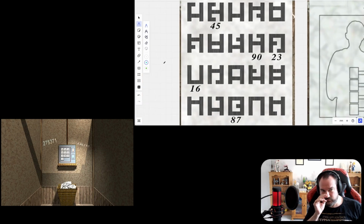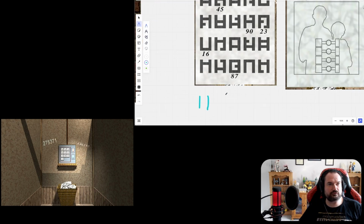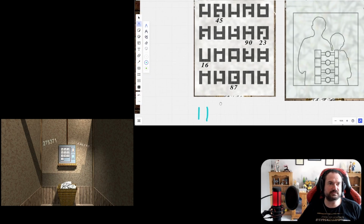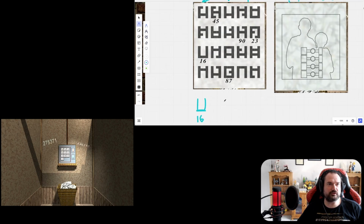Let's see, what patterns have we got here? So, if each of these is going to translate into a number, well, every single number has 2 sides to it, doesn't it, right? The 16 just has that. So this line at the bottom must indicate 16 on its own. 23 has half of that, and then half of... No, well, it's got a top, and it's got half a bottom.